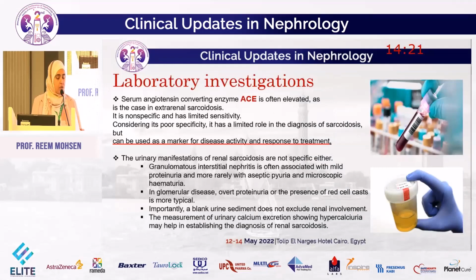Actually, the same applies to the investigations, as most of the investigations are non-specific. You might find some proteinuria that might vary according to the patient's affection. It might be mild in tubular affection. If glomerular, it will be higher. If kidney affection occurred, I will find impaired renal function tests. Serum angiotensin converting enzyme, ACE, is often elevated, but unfortunately it's non-specific and has limited sensitivity. However, it can be used as a marker for the disease activity and response to treatment.